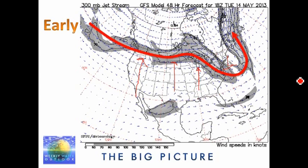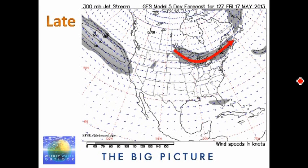Now over Virginia, you can see there's a little bit of jet energy early in the week. Could still be some precipitation, but the trend is definitely up towards the north for that jet stream. Matter of fact, late in this week, look at where it is, and not only is it well to the north, but the shaded area represents the higher winds, and those are really beginning to pull apart. So it's not only very far to the north, it's very weak.